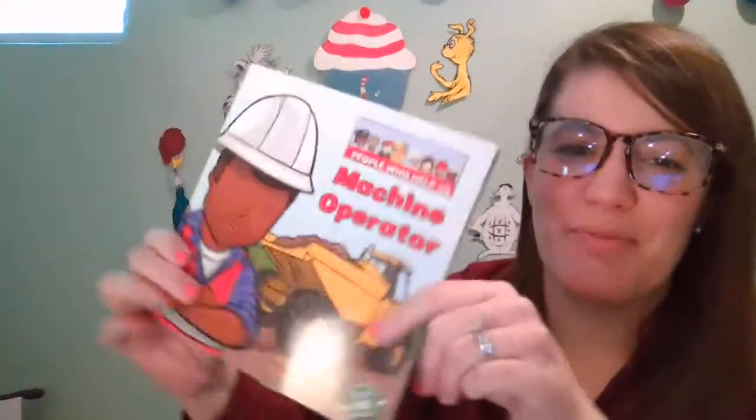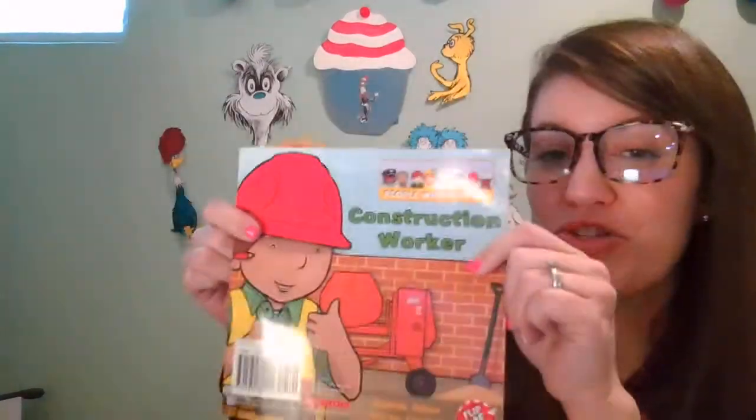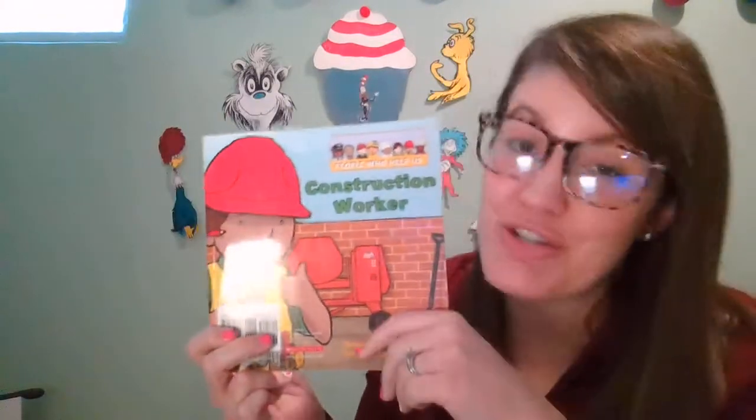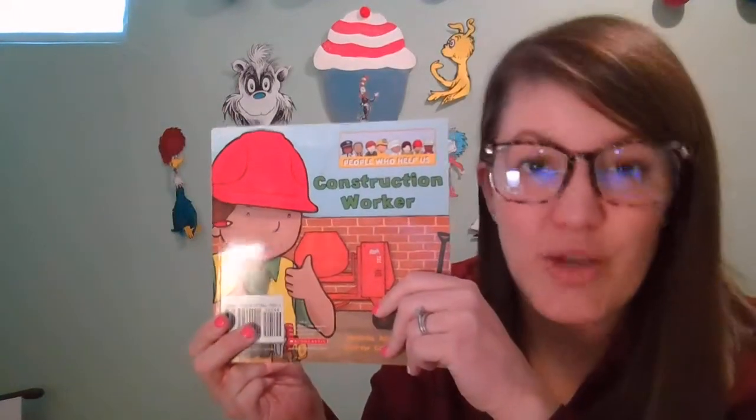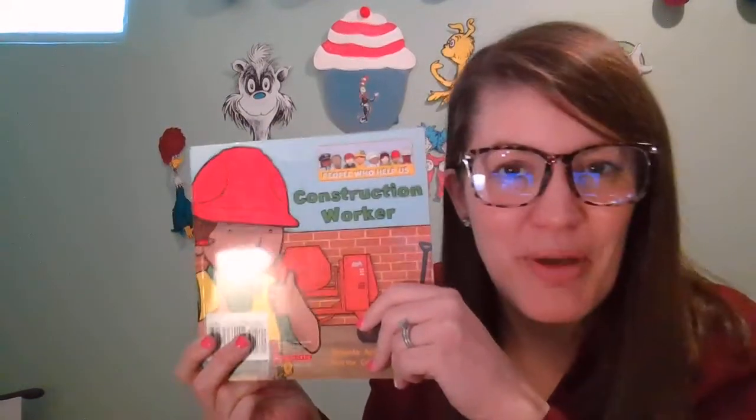So we've learned a little bit about a machine operator and a construction worker. Two occupations where you definitely have to get up early, you have to wear a hard hat, and you get to make cool things like roads or buildings. So think about that. Think if you would like that to be your occupation someday.